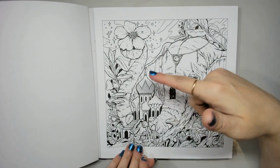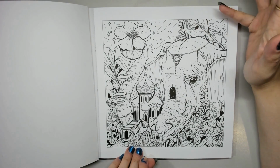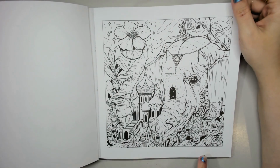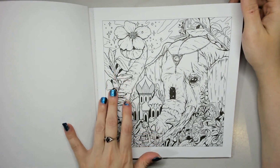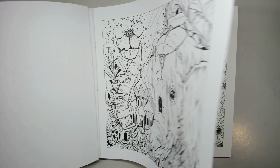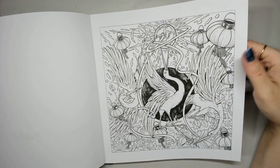Yeah, we've got this beautiful elephant with all this headgear in the middle of a forest with temple and sky, just lots of interesting elements to colour in. And even though I'm not a fan of darker lines, I do like the fact that these shadowed elements automatically create depth in a page. So it can be really interesting to work with. Beautiful cranes.